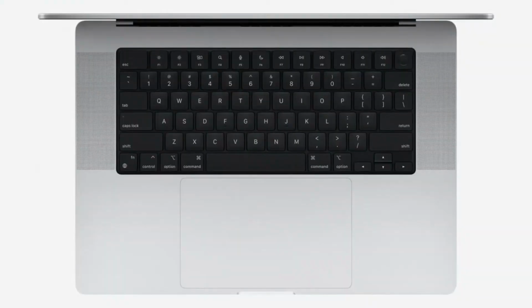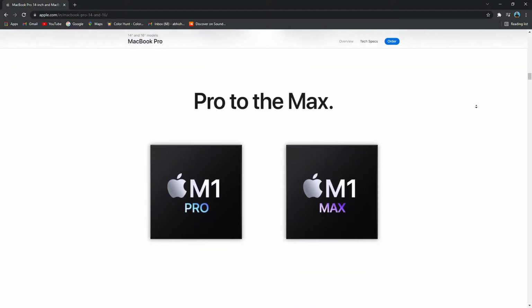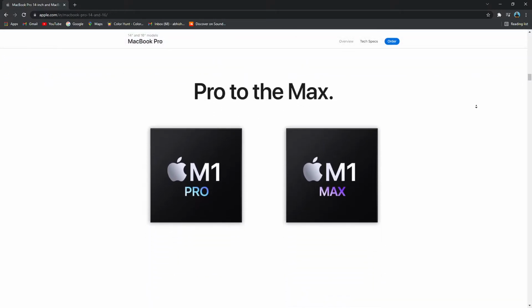Again, it is complemented by the large trackpad right over here. Force Touch trackpad, amazing. Such a trackpad cannot be found on any of the laptops in the price segment. Now, the next most important category, that is the performance of this. The 14-inch is powered by the M1 Pro chip and the 16-inch is powered by the M1 Max chip. Now let me just have a comparative analysis.